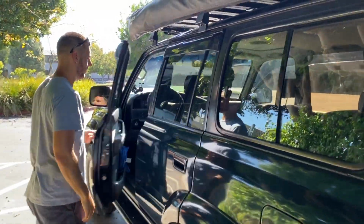Let me show you under the hood. I will just briefly show you the auxiliary battery unit.